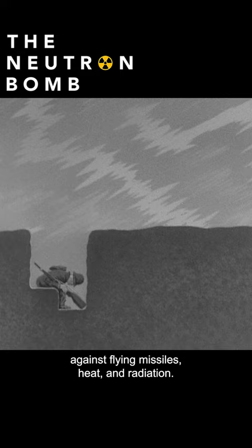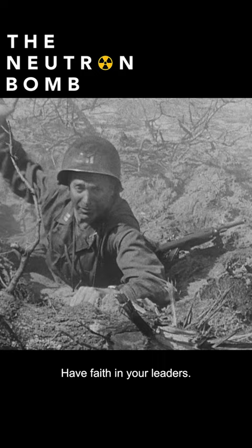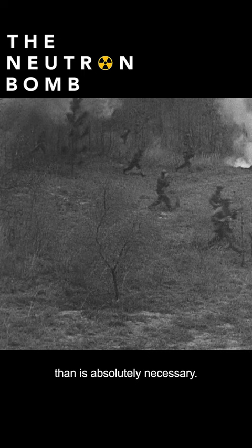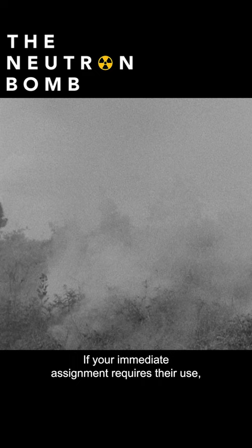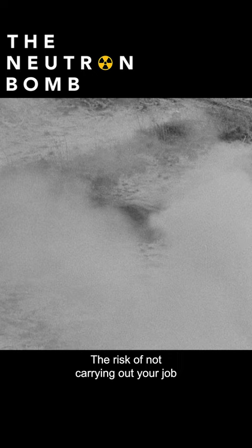Have faith in your leaders. They will ensure that you do not get more radiation than is absolutely necessary. Your weapons and equipment may also be contaminated by radioactive fallout. If your immediate assignment requires their use, go ahead and use them. The risk from not carrying out your job will be more critical than the amount of radiation you get.